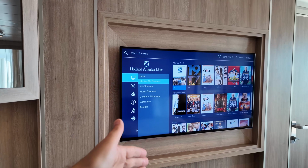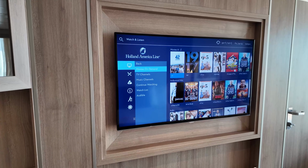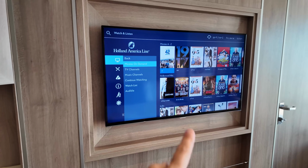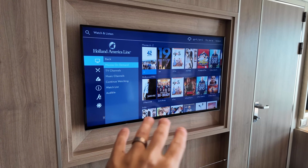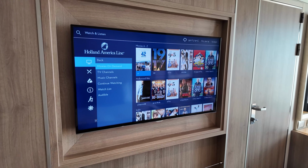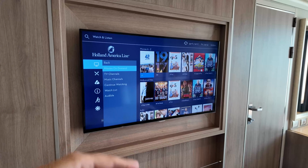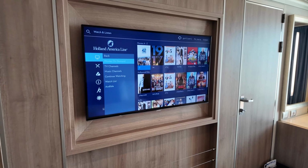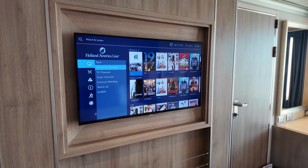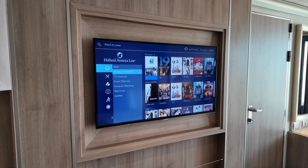Now there's obviously other things like ship information and where you're actually going and dining, etc. But what I like is that they have a lot of movies on demand. So if you ever just need to get away from everyone else, the crowds, and you just kind of want to relax in your room, you're gonna have various movies. I actually watched Ocean's 13. I watched Die Hard. I watched a few different movies when I was just trying to relax at the end of the night. So yeah, great entertainment available to you in your suite.